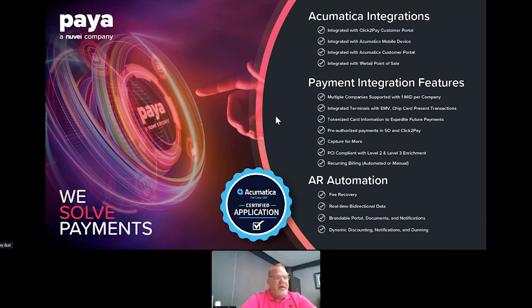The AR automation part of this is the fee recovery, which is more of what most folks might know as surcharge. We called it fee recovery based on the fact that our methodology allows you to not just surcharge a credit card. You can add on for any type of payment. So if you want to charge for a wire, we can put a fee in there for a wire. If you want to charge for an ACH transaction, we can match up the fee structure to however the credit card processing has been negotiated.